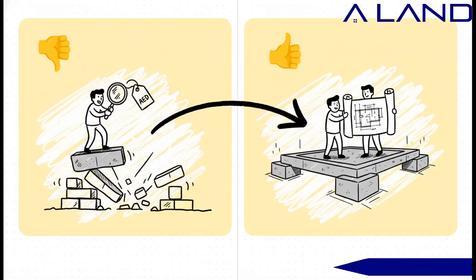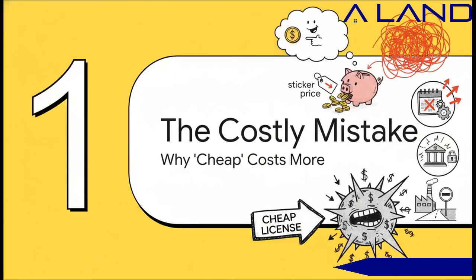All right, let's dive into the biggest mistake we see people make time and time again, going for the cheapest option. I get it, it feels smart, you're trying to save cash, but it almost always backfires. You end up with all these hidden costs, like crazy renewal fees you didn't know about, or you find it's almost impossible to open a bank account, or you hit these operational roadblocks that can literally stop your business in its tracks. That cheap license can end up being the most expensive decision you make.